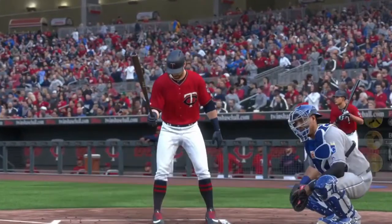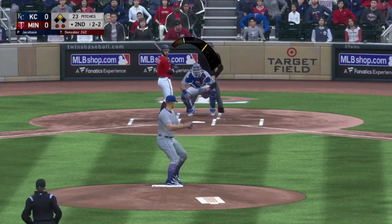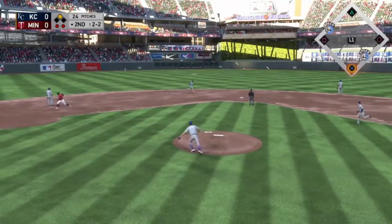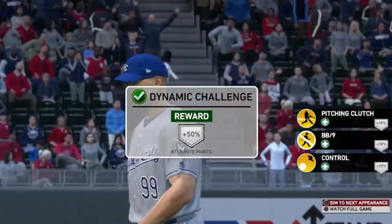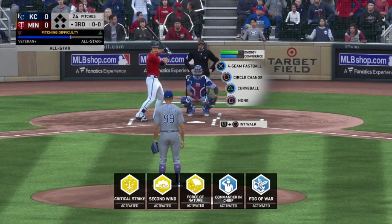And here's Marwin Gonzalez. And that should be out number 3. There we go. We completed the challenge. And bottom of the 3rd, still scoreless.